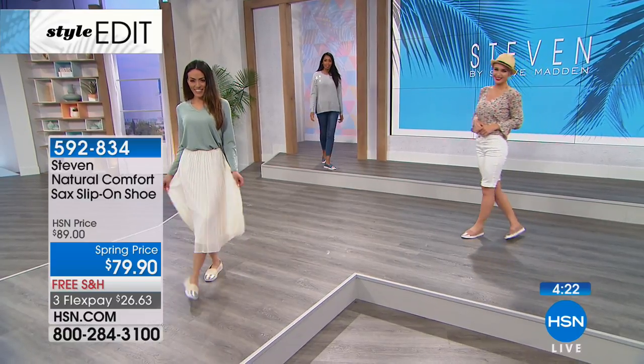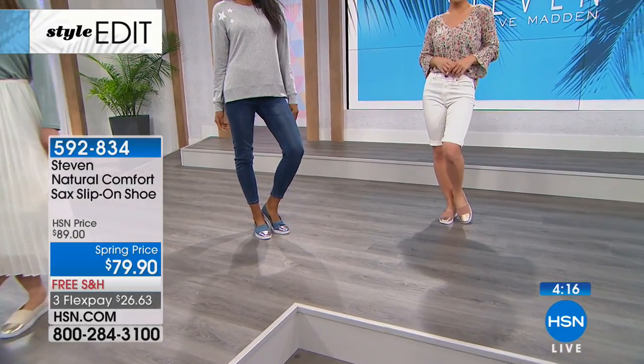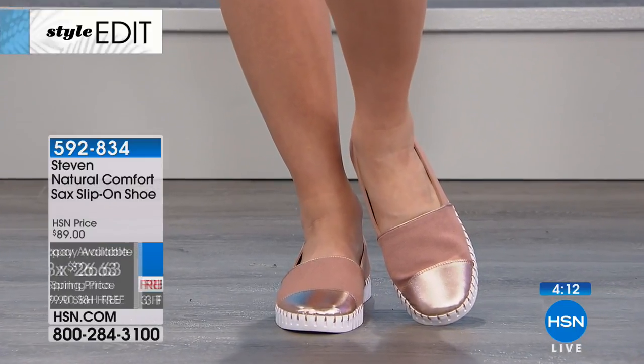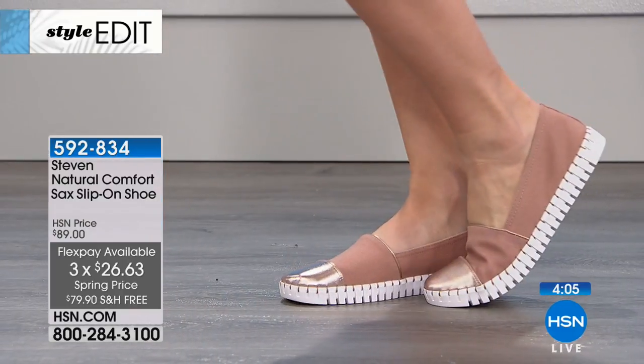This is another one of those great shoes that we're seeing so much of for spring of 2018 where you don't worry about the sock, although we have some great socks on HSN.com that are the no-show socks. You don't need socks. No socks. It's fabric lined already, so the sock is in there. Good point. One less thing to pack.